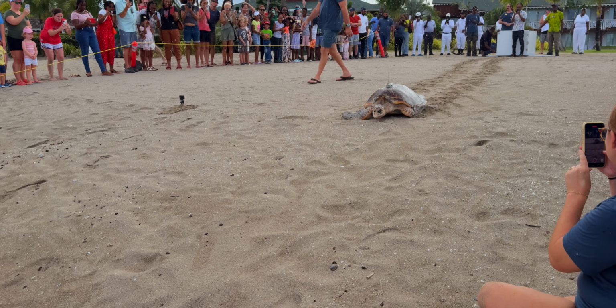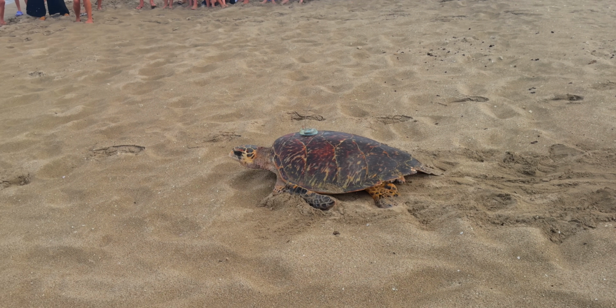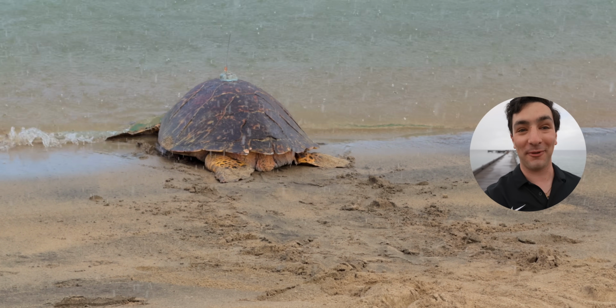Then right below the pier, a couple days ago, we got to see them release a turtle. They take a turtle out, they put a GPS on, and then they release it back into the ocean. They only do this once a year, so we got really lucky that we got to see this.